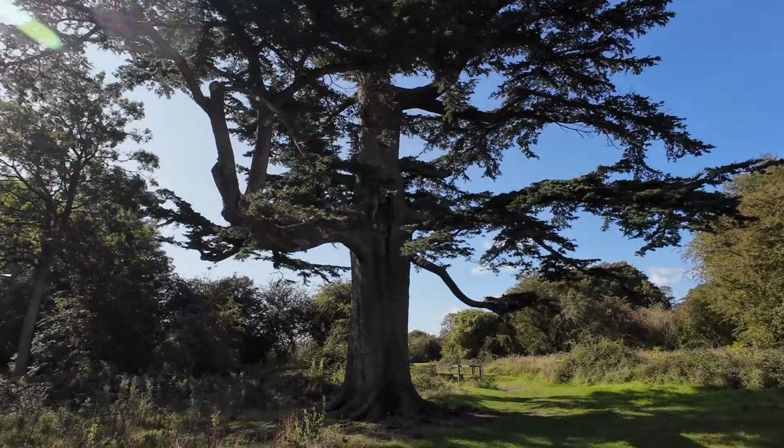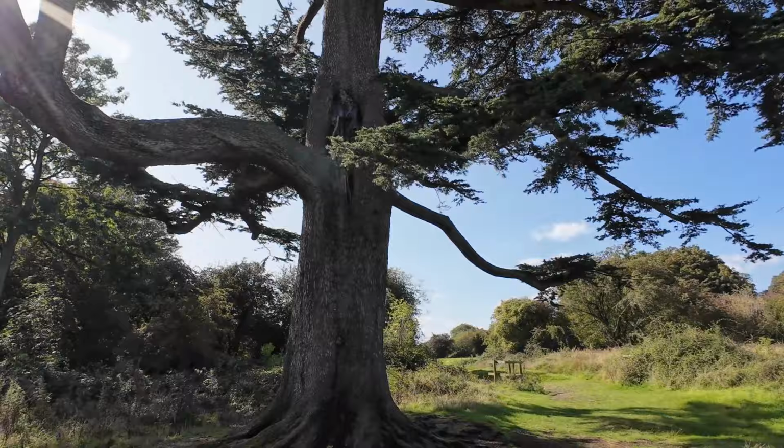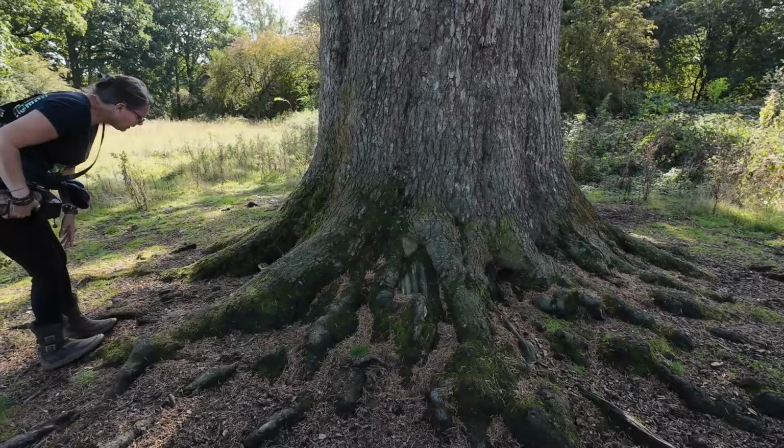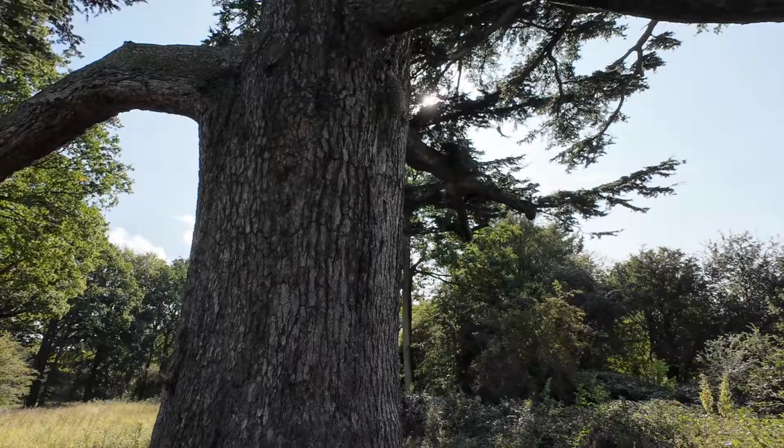The pine cones, or cedar cones, are huge off of that when they grow and fall. What a spectacular tree. Look at the base of that. That is just huge. See Sammy next to it. It's absolutely huge tree. Beautiful.